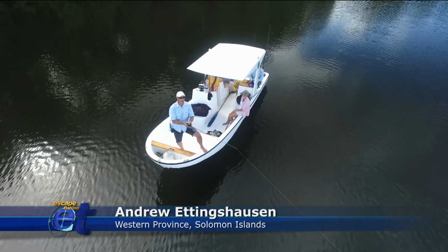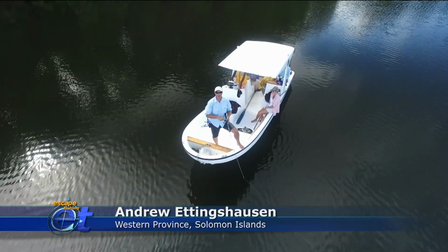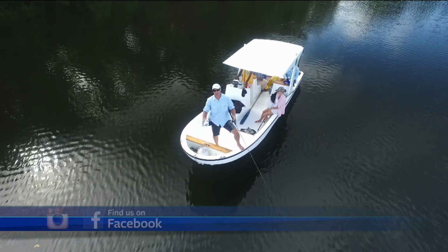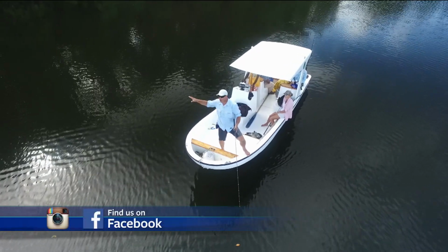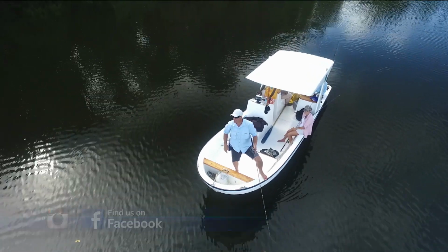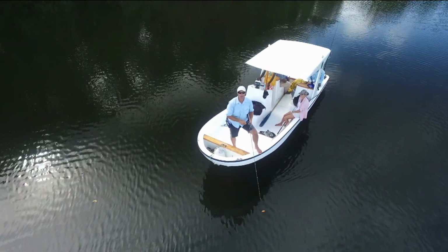This week you find us on the Barocco River in New Georgia Island on the Western Province of the Solomon Islands, and we're chasing Mangrove Jack. We're working all these mangrove-lined edges and creeks and snags, and fingers crossed, we'll come up trumps.